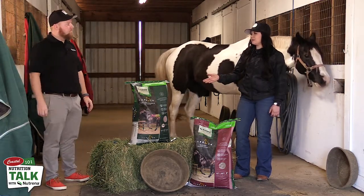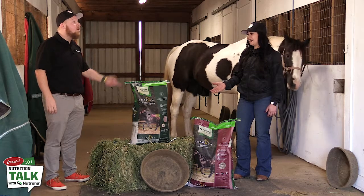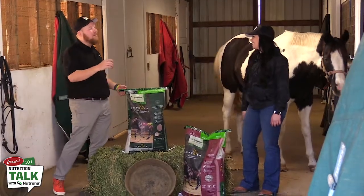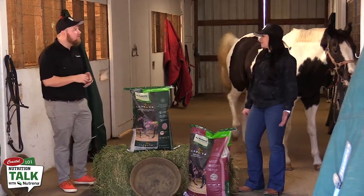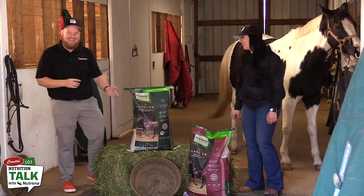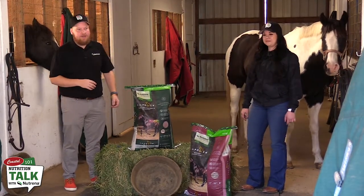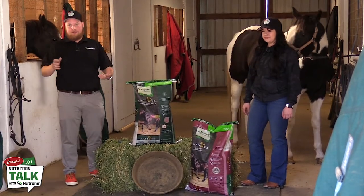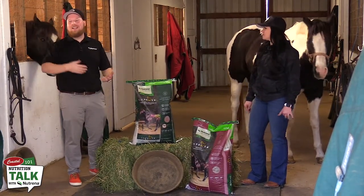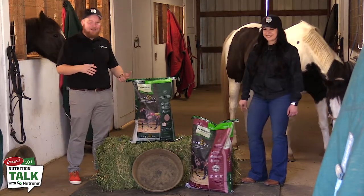And the other awesome thing about this feed is that it's not super high in calories, correct? Right. So if you ever have a super easy keeper and you don't want to feed a whole lot of calories. Just like mine. Yes. So this would be your low calorie feed. They used to be referred to as diet balancers because they're low calorie, and they cut out the diet because who likes diets? No one. So now they're just balancers.